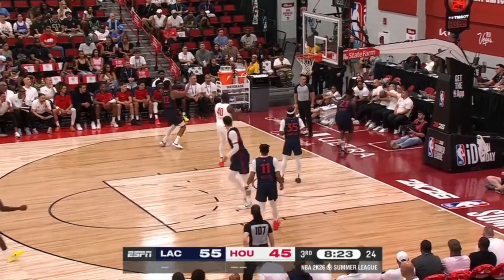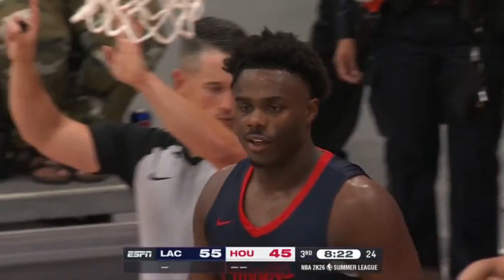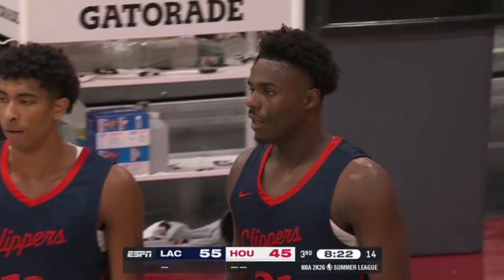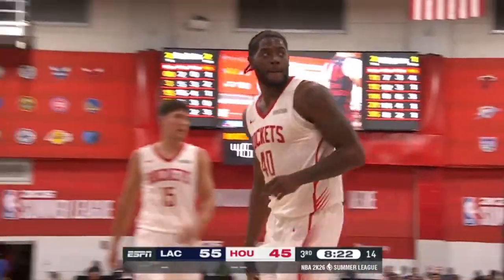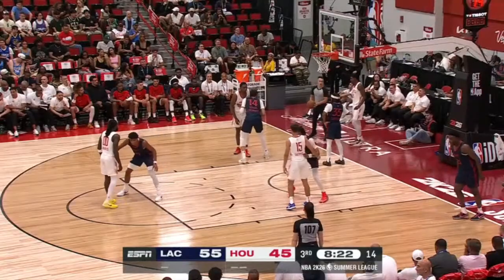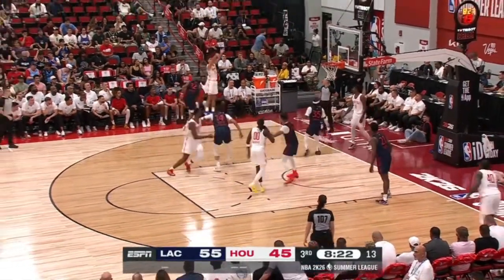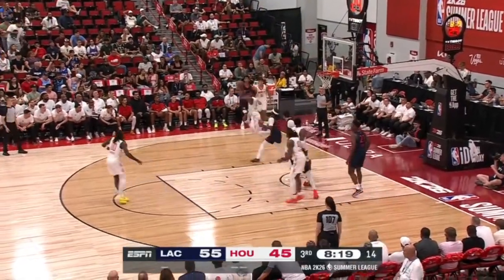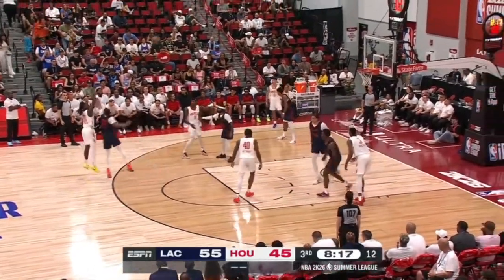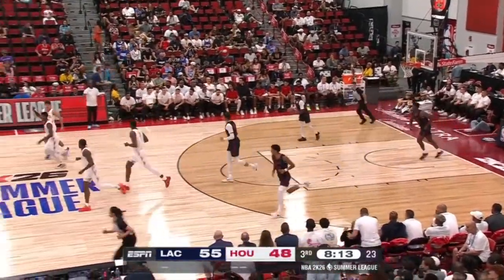Dante misses the 2nd free throw. It's a 10-point advantage for the Clippers. So the Rockets will get the ball back here. Sheppard in the corner. A bit short. Williams' second chance effort. Harris gets it to go. Good job by him.